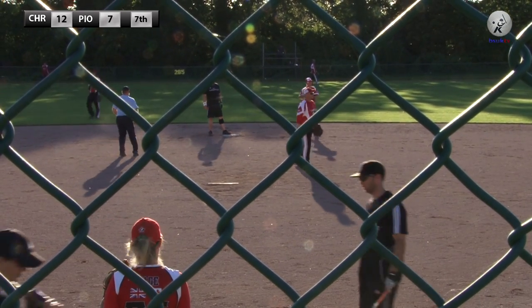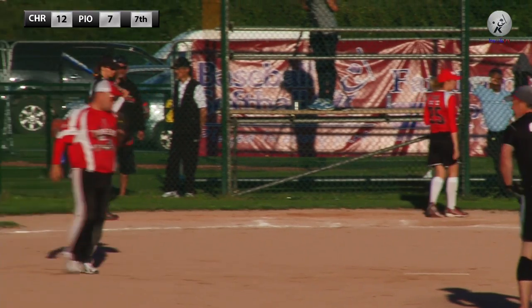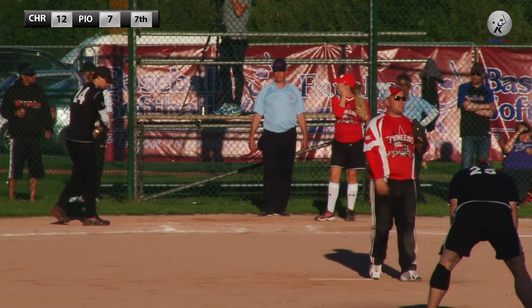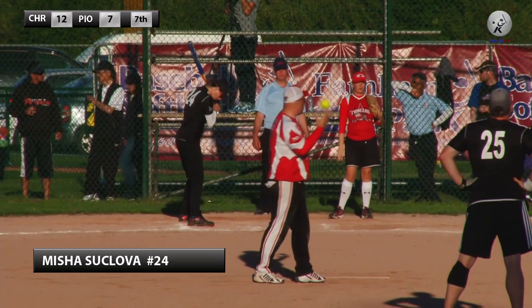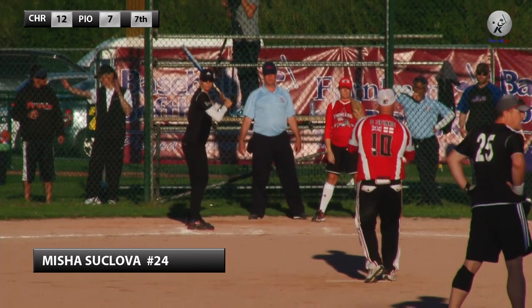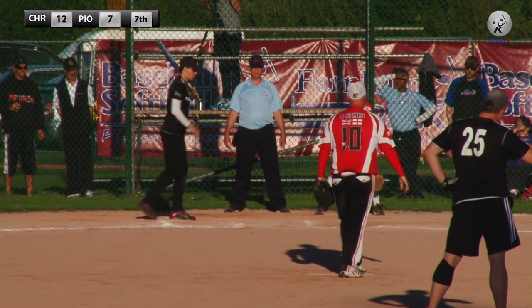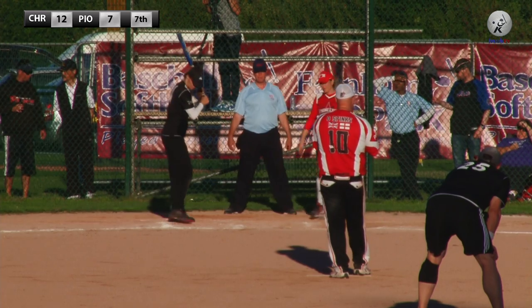Debatable. But it's not up to us to do video replay yet. We'll come to that when it comes, one day, when the league allows it. David Lee at second, with Misha Soklova up. Babette, and she takes that one for the ball.